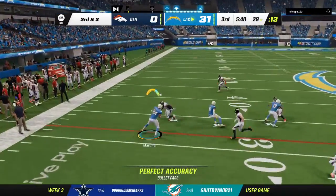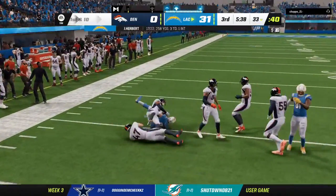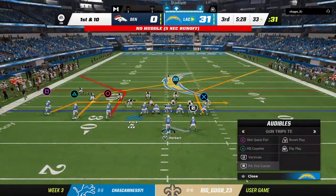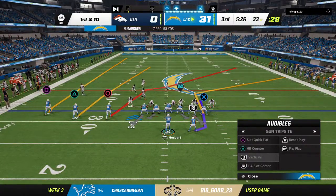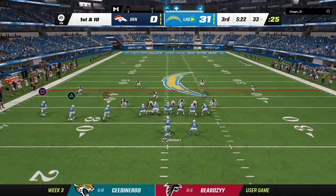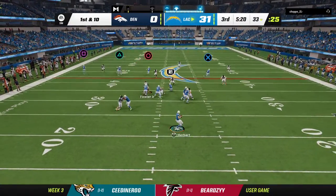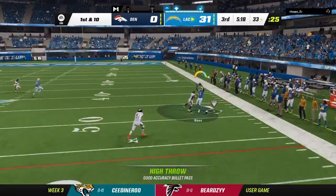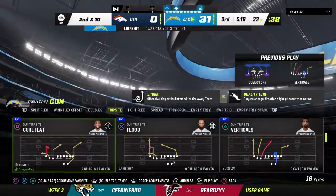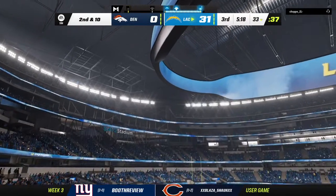From the gun, Herbert on third down. And he'll be taken down, but he does have first down yardage. Herbert setting up to throw on first down. And this will be incomplete. Physical play on the football there, and it's second down.